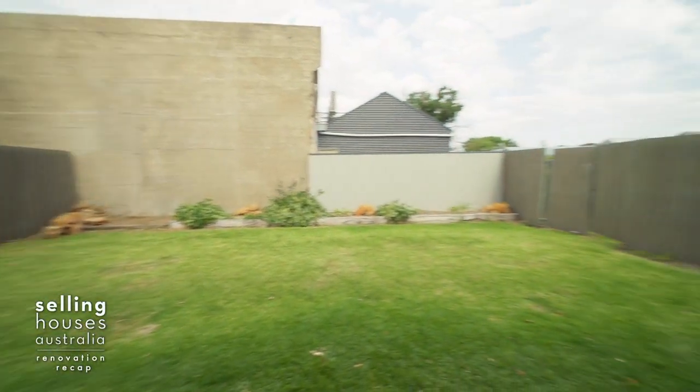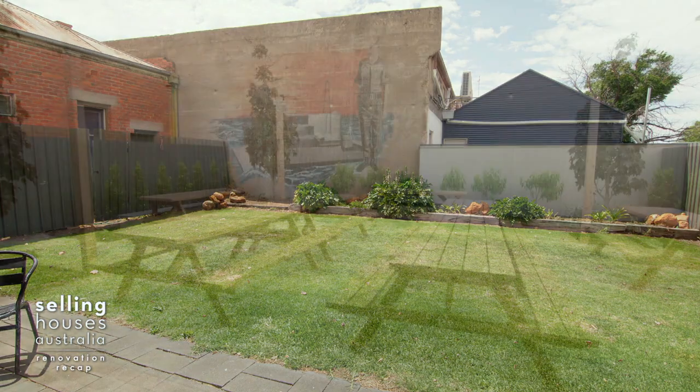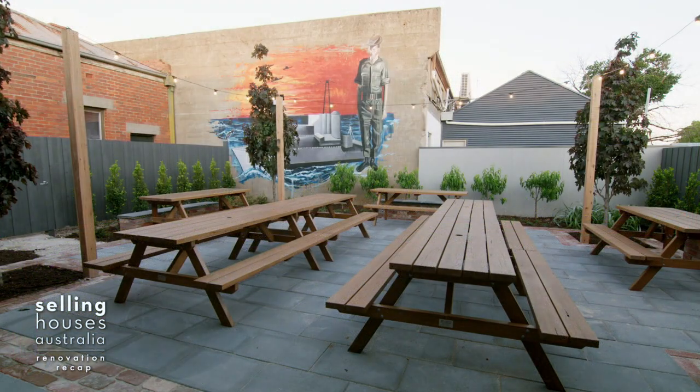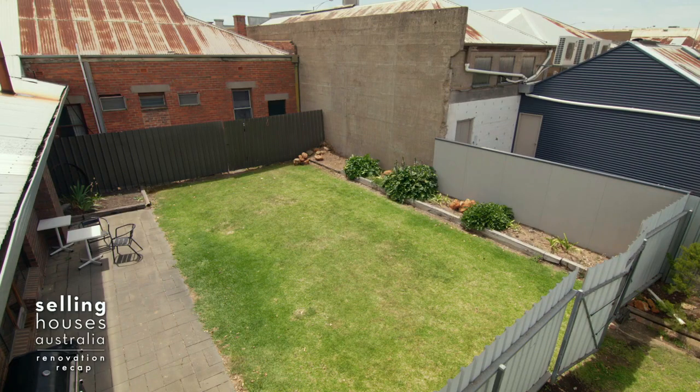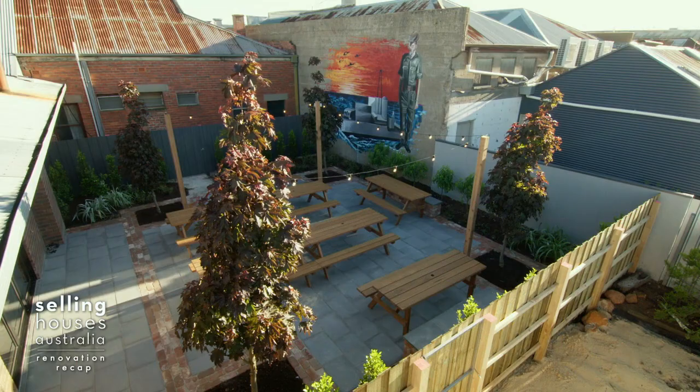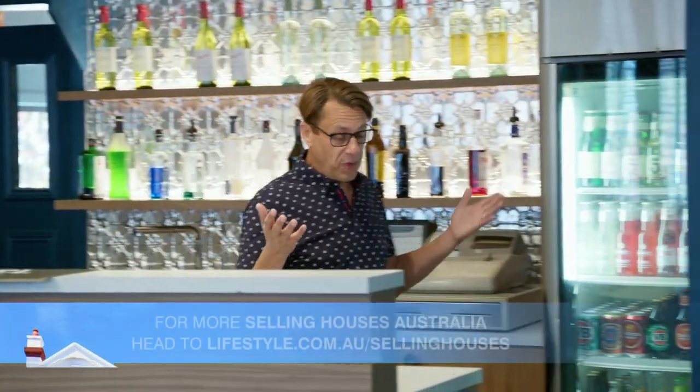A rural pub with an unappealing beer garden? Quite a tragedy, really. Now we're talking. Nice paving, plenty of seating, surrounded by some pretty planting and a magnificent mural. That's the Aussie spirit. There is no doubt this pub has been completely transformed.